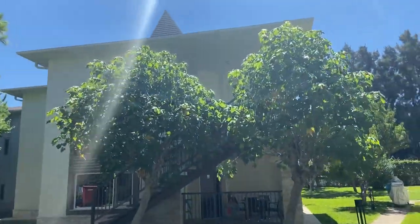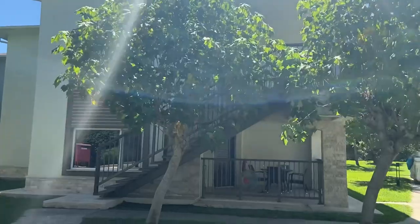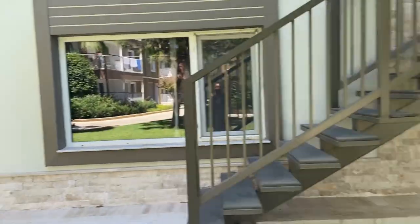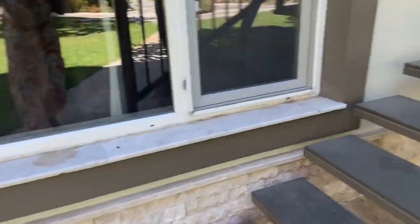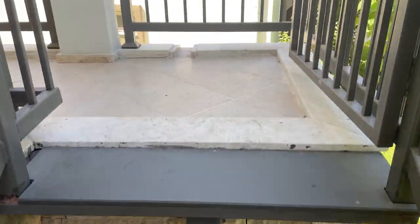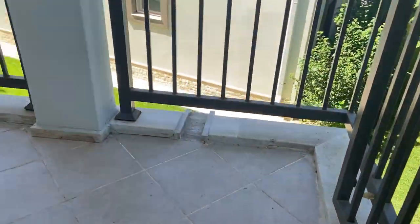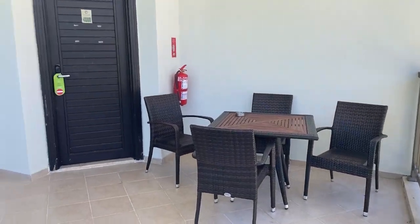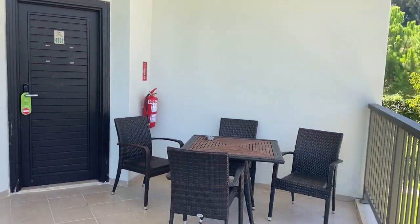This is the villa from outside, and there's a family downstairs. We are up there, so we are going to go up the stairs. This is the way it looks from outside.